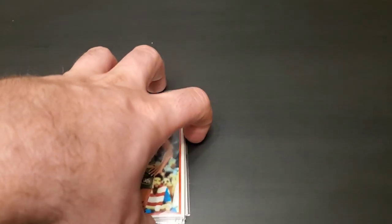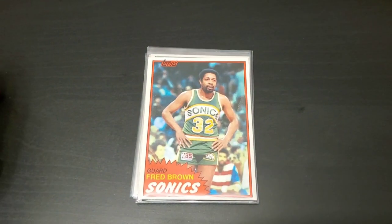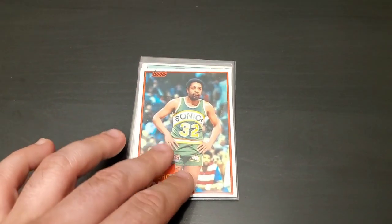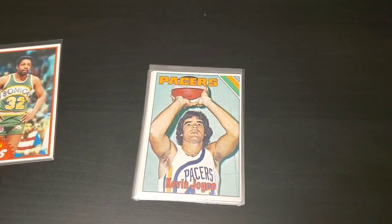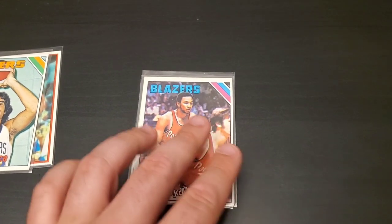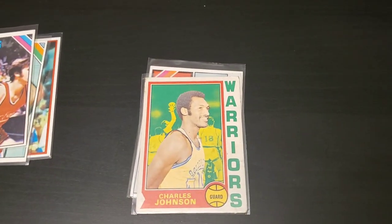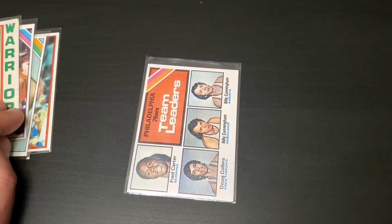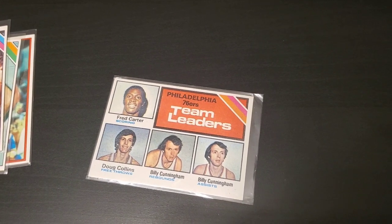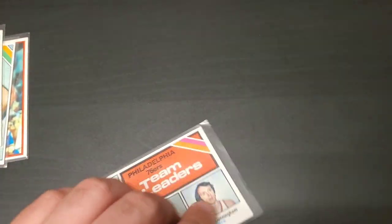Moving over to some vintage basketball here. Right here up top, we have Fred Brown, Kevin Joyce, Lloyd Neal, Charles Johnson, and the Philadelphia 76ers team leaders, Fred Carter, Doug Collins, and Billy Cunningham.